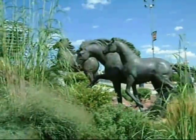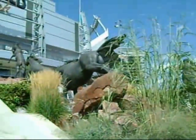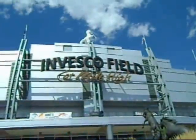And today, a little special treat for you. Today I got to go down to Invesco, scope out the joint, take care of some preliminary work, and I decided to take you guys along with me. How do you like that? Let's go check it out. All right, here we have some iron horses, look like Broncos. We must be at Invesco Field at Mile High, home of the Denver Broncos. Let's go take a look inside.